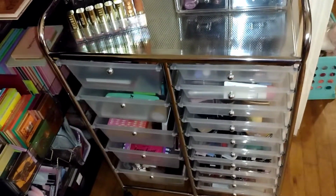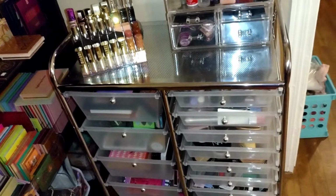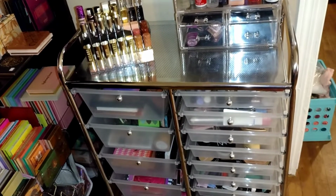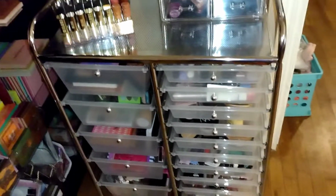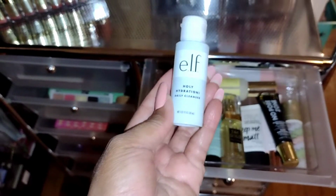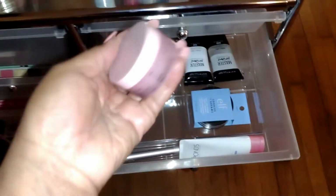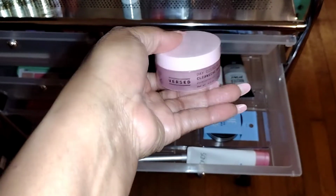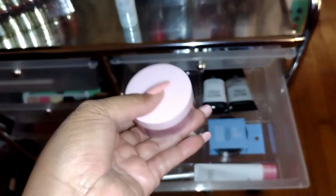Okay, so this is day 2 of me pulling those items for my Shop My Stash vacay. I realized that I did not pack a cleaner for before bed. I also did not pack a mirror. I did decide on a makeup palette. So I remembered that I had these trial size. So this is an e.l.f. Holy Hydration Daily Cleanser. So I'm going to take that. I am also going to take, is it Versed Day Dissolve Cleansing Balm. Have never tried this. I'll take those 2 items.